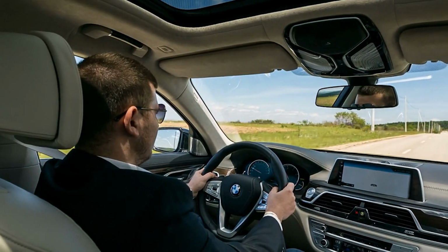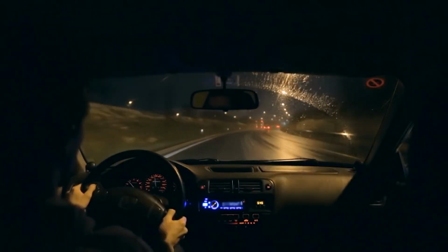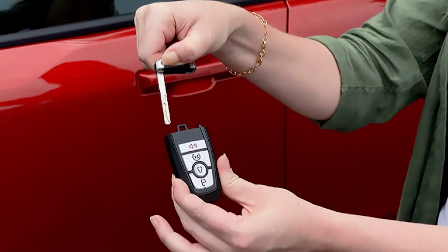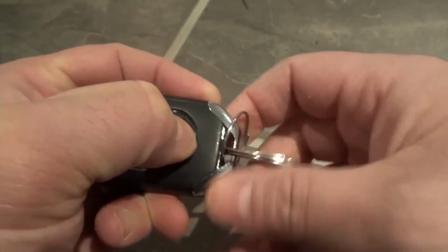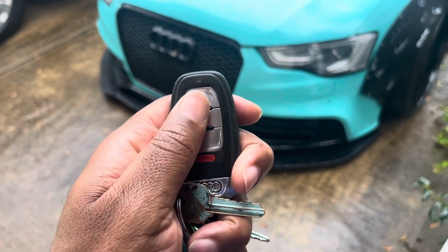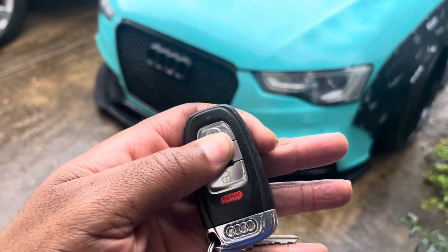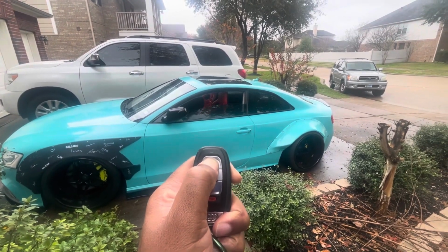European car fobs follow strict safety rules like the ECE R116, but they also include some clever emergency features most drivers don't realize. One of the main features is a hidden physical key inside the fob. This allows you to unlock your car even when the electronics stop working. For instance, Audi and Volkswagen fobs have a backup RFID chip that sends a 125 kHz signal to a special antenna near the rear bumper. This makes it possible to unlock the car even if the immobilizer fails.